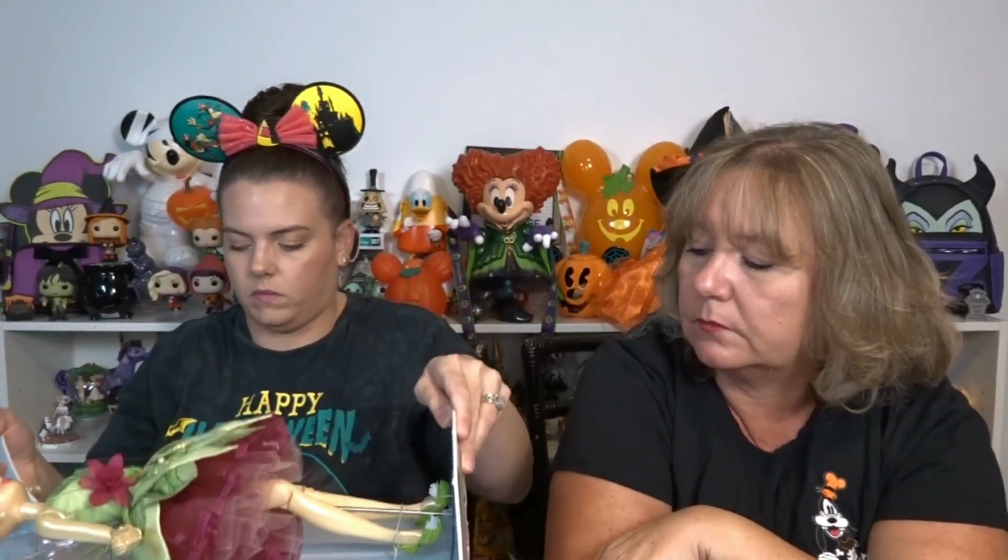Now, if they ever came out with a Bruno, I might have to get Bruno. They used to do men, they don't do them anymore. My Grail doll is Winter Belle, but she's so expensive. And then there's the Beast version too, but he's like $300. Aladdin's pretty cheap, and so is Jafar. Ursula would be cool to have.